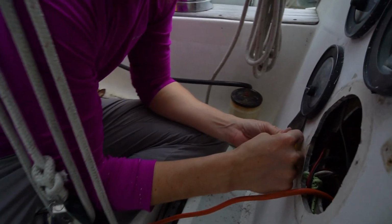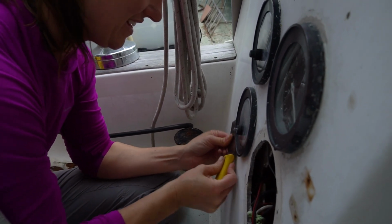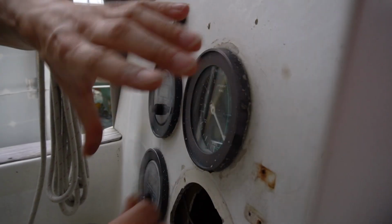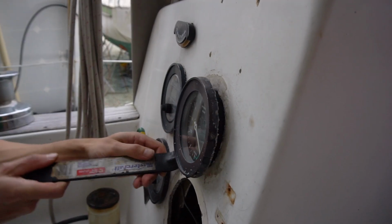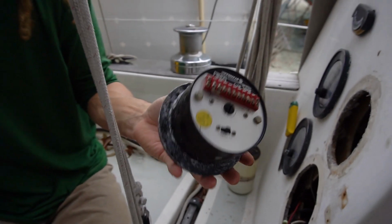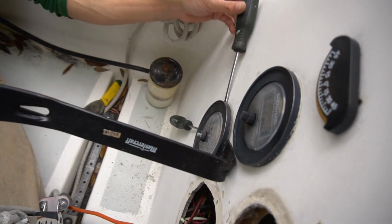Well, I disconnected everything from the back, but now it's trying to de-seal them so that we can shove them out. Well, I thought it was ready to come out. Give me my pry bar. There we go, finally. Stubborn little thing. This is nuts. How stubborn these are.